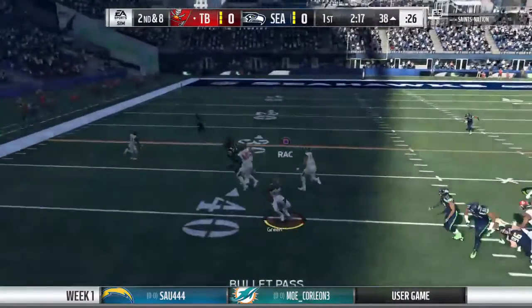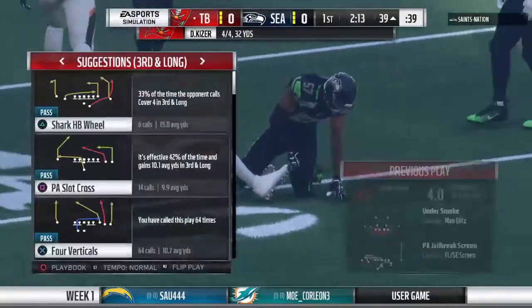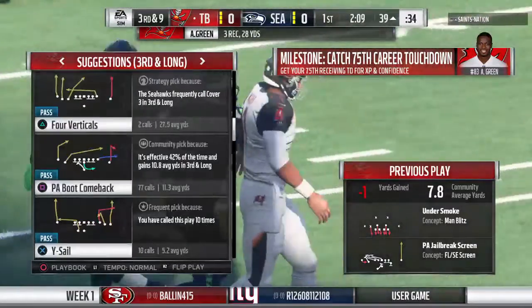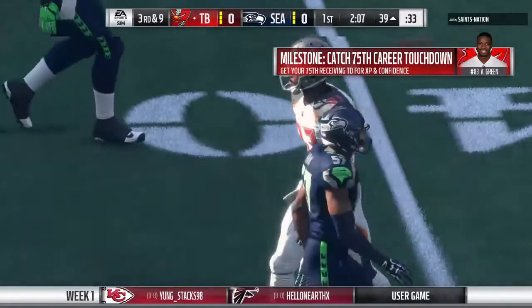Now a second down throw for Kaiser. And Green with a catch left side. And the play goes nowhere. Losing yardage back near the 40 at the 39. It'll be a loss of 1, and that'll make it third down.